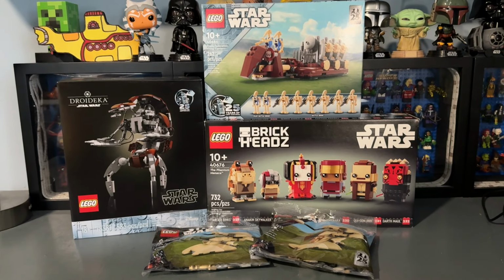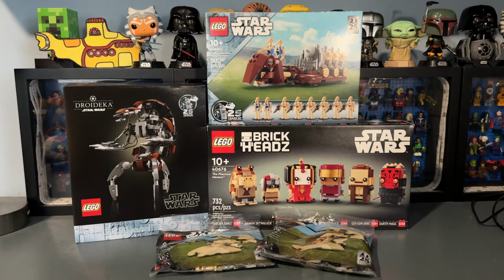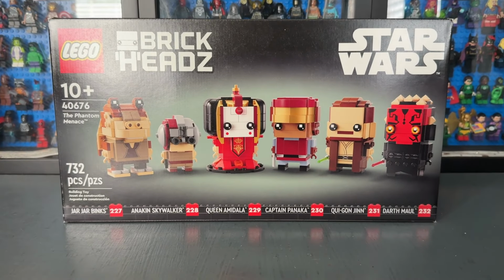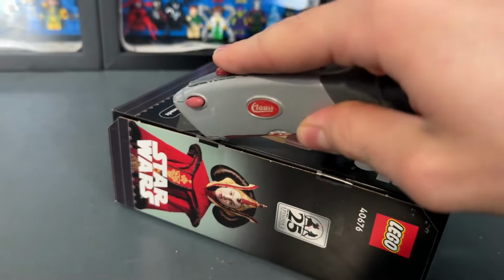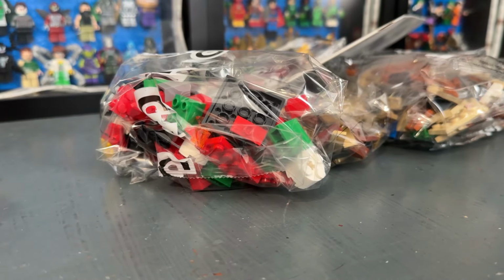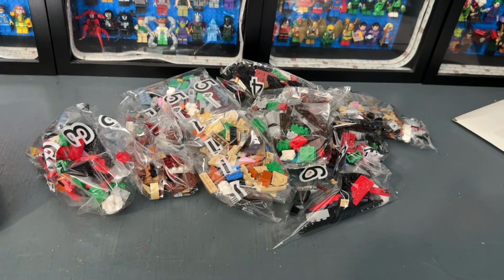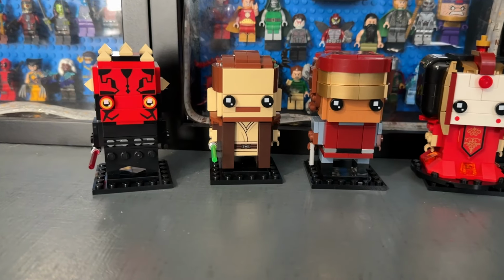So here is everything else that we have besides the AT-AT to build. So really excited to get into these. And I think the first set that I'm going to build, and probably the one I'm most excited for, are the Phantom Menace BrickHeadz. It's been a while since I built a BrickHeadz LEGO set. I think it was all the way back in March, I want to say, but here we go. Here is the unboxing of this. I think there's 9 total bags inside of this set, and it's got like 750 pieces, which is kind of crazy.